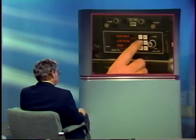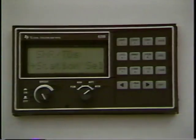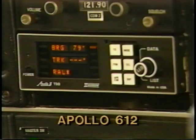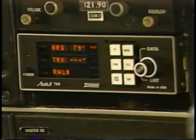What about our personal library of user-defined waypoints? Are they a lot of trouble to program? Not really. You can enter them while you're on the ground using published latitude-longitude information. Or while you're flying, put them into memory with the present position button found on most receivers. Some receivers, such as Texas Instruments TI-9200, RNAV's R21, and Apollo's 612B, allow you to enter waypoints by range and radial from any other point already stored in the memory.